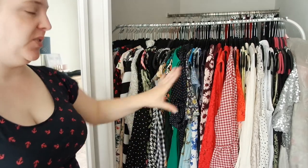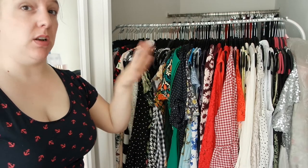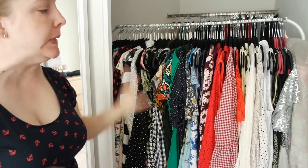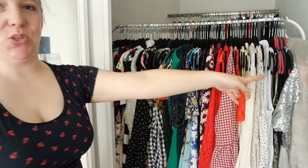To dresses. I'm going to fast forward through this. The hair is up. I'm overheating, but that's okay. But I'm going to fast forward through this because I don't think I'll be getting rid of a lot here. I love a good dress and I love where it stands, so I'm a bit nervous about this one. I'm just going to start on that end and work my way over here.